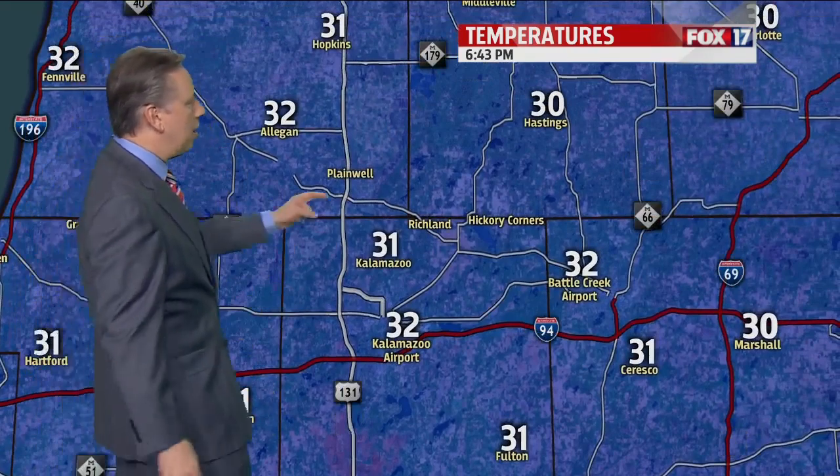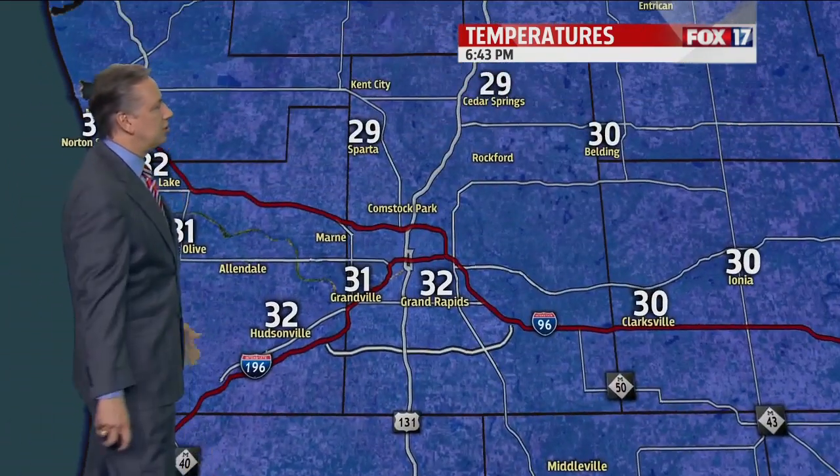A little further to the north, 32 on the south side of Kalamazoo, 32 in Battle Creek, 30 in Hastings, and to the north, we're 32 in Grand Rapids, 30 in Clarksville and Ionia. And as we head up to the north, we're around that 30-degree mark as well. We probably drop a couple of degrees. We'll fall to about 28 to 30 degrees overnight.